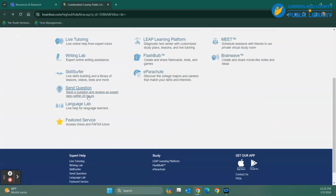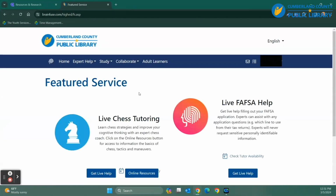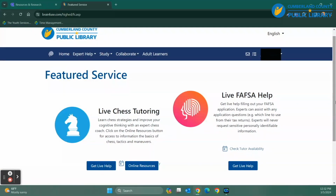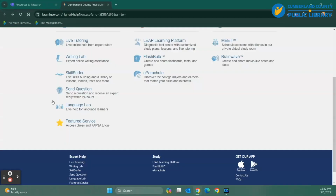And then we have this featured service at the very end. You can learn how to play chess and improve your chess skills. And you can also get live help with the FAFSA, which is the documents that you have to fill out in order to find out if you qualify for funding for college. So this is a big help, especially for people who are first generation college students. So this is just a really full service database. It's great for students of any age.